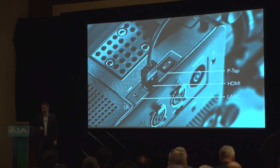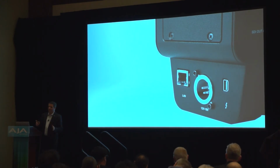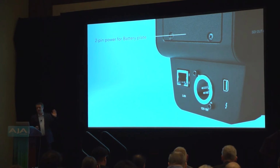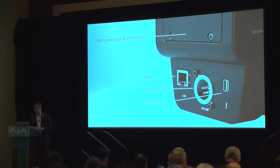You'll also notice everything is open. There's not one proprietary connector or mount point anywhere on this camera. Underneath the plate on the back is a standard 2-pin power port. So you could plug in Anton Bauer battery plates or IDX or a world of batteries. Again, nothing proprietary. There's the LAN connector, which I'll talk more about in a minute. Standard 12-volt, 4-pin power, and the Thunderbolt connector for the RAW workflow.